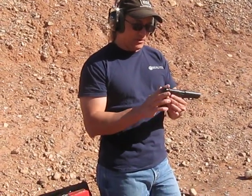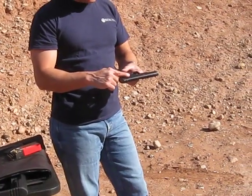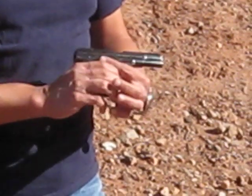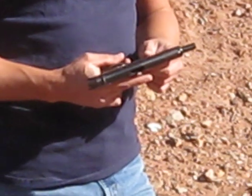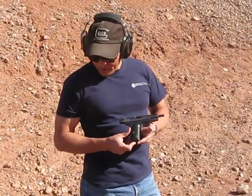You've got all the rounding here. There's very little to snag on. The safety hardly sticks out past the slide itself. It does just a smidge, maybe an eighth of an inch above where the line of the slide is. But there's really not a lot to snag on. So it's an interesting piece of shooting history. If you have the opportunity to pick up one of these old Colts, you may want to take advantage of it.